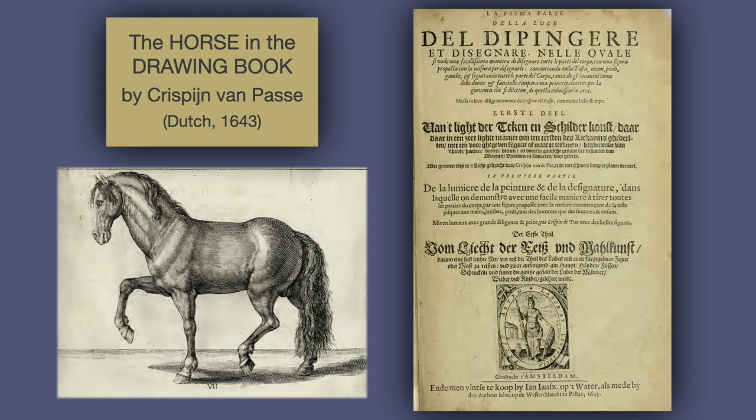We begin with Crispijn van de Passe's extensive drawing book published in 1643. The title page is shown here. In his publication, the artist primarily depicted the favored classical horse type.